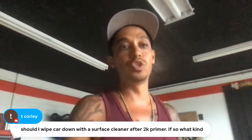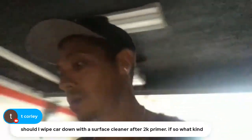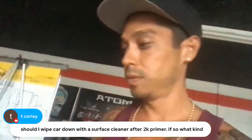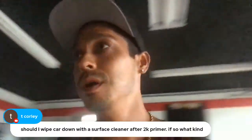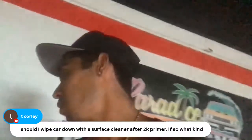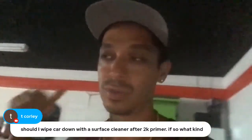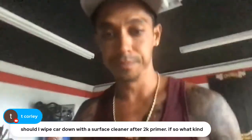You can also use Sprayway glass cleaner. You can buy them at Walmart. Costco used to have them, I don't think Costco has it anymore. This stuff works just as well. Just a light coat. And I like to use the shop towels and just wipe them down. Okay, a lint-free towel. These blue towels are pretty lint-free, or you can just use a microfiber cloth. Any type of lint-free towel. I use those. The shop towels are great. They're disposable. You just use them, throw them out, and you're all good.